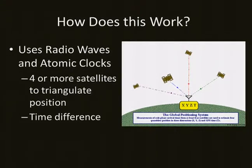Well, if we look, we can see that it uses radio waves and atomic clocks to figure out where the location of that GPS unit is. So in this case, the GPS unit sends out a radio signal, broadcasts it to the satellites. The satellites in turn send a signal back, and using atomic clocks, it calculates how long it took for that signal to go and come back. And based on that, when it has that information from 4 or more satellites, it can triangulate the distance by using that time difference.